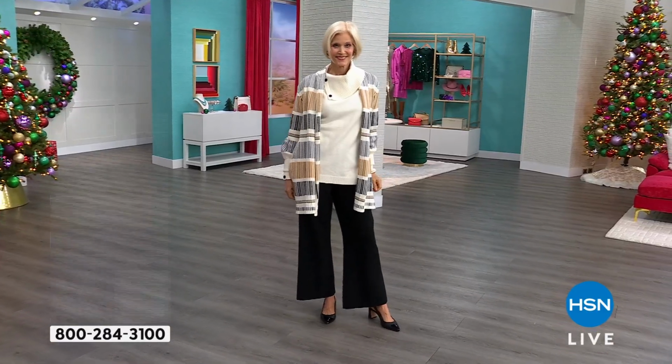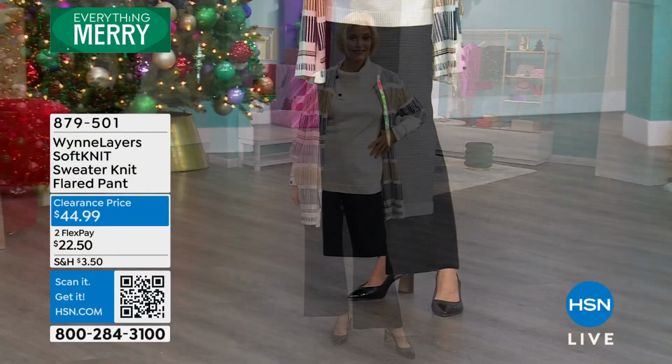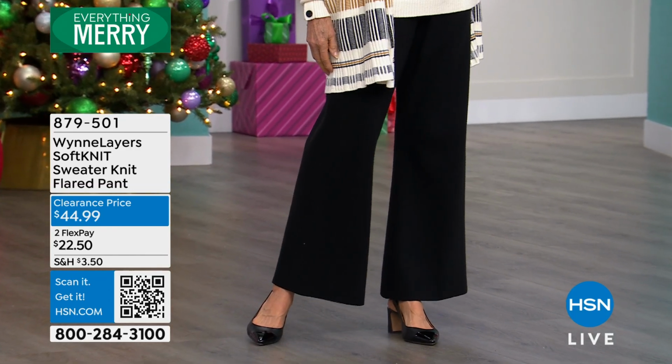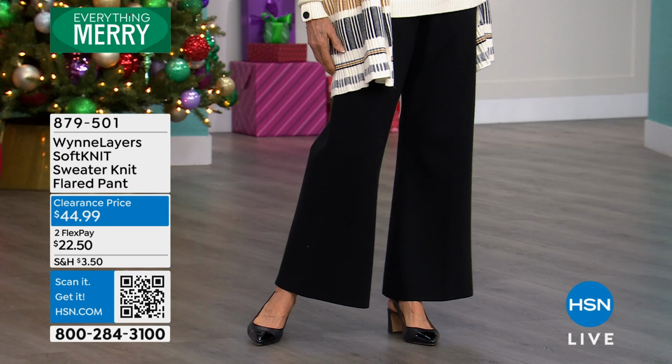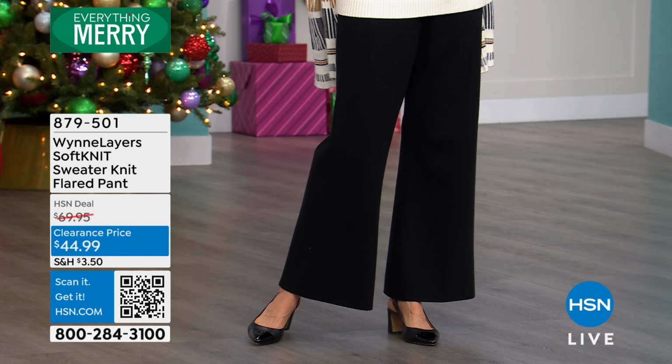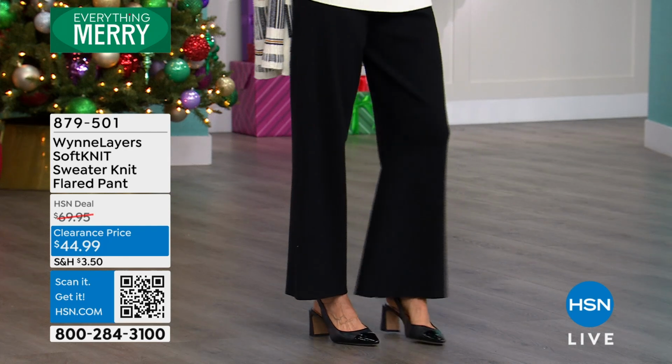So I love that Carol's got it on in the solid black. It is 30.5 inches in length. Are you in the small, Carol? You are in the small. And you're 5'8" or 5'9"? She's 5'8", so you can see where it hits her. And I like that she has just a little heel. Yeah, but you could wear these with more casual shoes or boots too.